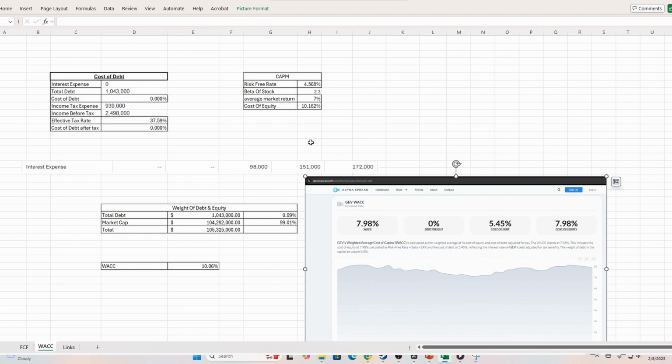However, when I went on alphaspread.com for their modeling, they were using a weighted average cost of capital of 7.98%. While I still think this is pretty high, I think we can use this number in our model because it's more fair to the company and more realistic than using the 10.162%. However, you do have to take into account that the risk-free rate is really hurting the valuation of this company because they don't have any debt, so their cost of equity is going to be high regardless. Most companies' costs of equity are pretty high because of this insane risk-free rate and the high rates environment we live in right now. So I think 7.98% is a good weighted average cost of capital for the actual modeling.